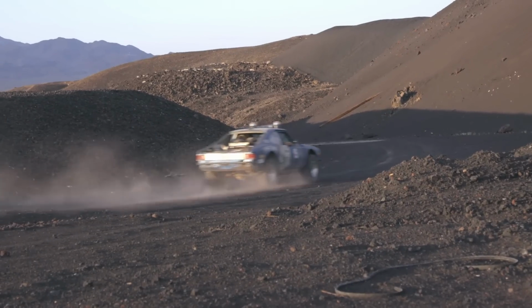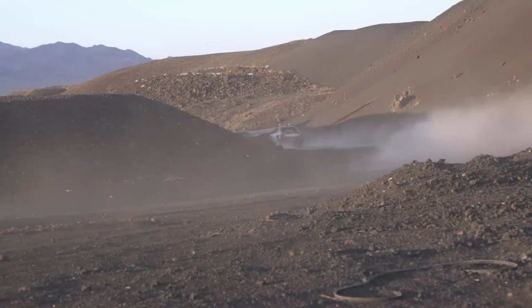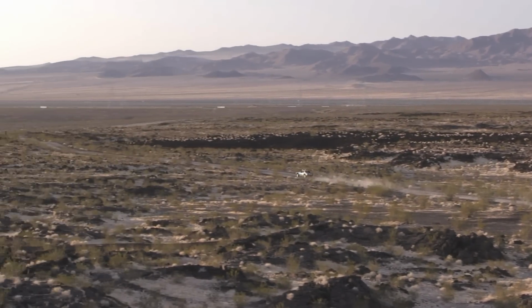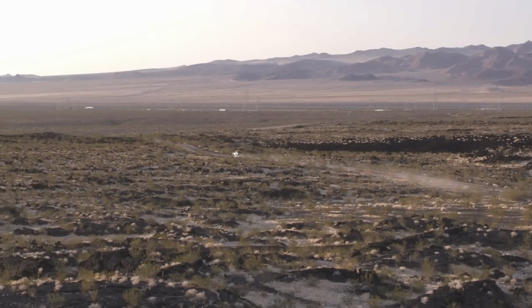Well, we managed to have an epic day in the lava pits. I think the Hornet doesn't ride as good as the Challenger, but man, it's way better at jumping. And now we get to head off to that adventure that I've been waiting for 20 years, the Rallycross.